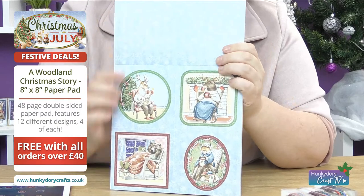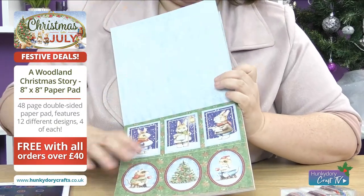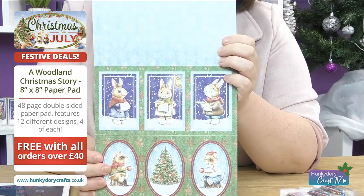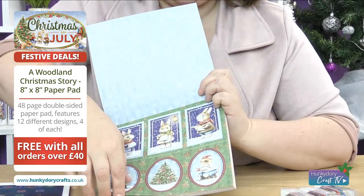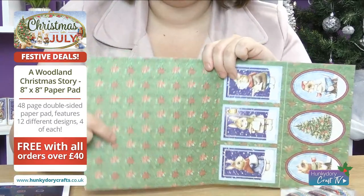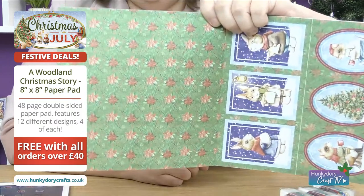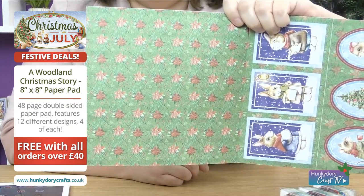So your front pages here are basically going to be your element pages. Again, we've got this one that's got the little tree images, and there's so much that you can do with them. And then if you have the book going in reverse, this is where you're going to get your lovely pattern papers at the back. Absolutely stunning. Look at that. The green foliage with those beautiful different colored poinsettias running through there.